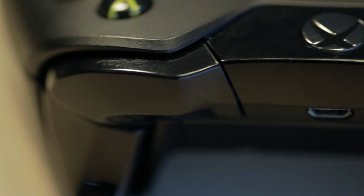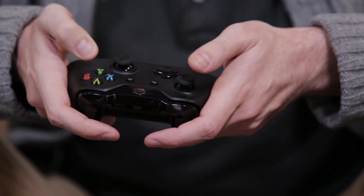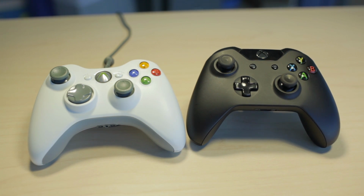How do we feel about the bumpers themselves? It's pretty widely accepted that these L1 R1 bumpers on the top of the Xbox One controller are just not great. They're super shallow. It's real easy to accidentally slip off and just tap one of them. There's just not a lot of good feedback there, and bizarrely, it's a step backwards from what the 360 had, because the 360 had really nice, firm, responsive buttons, which is what you want in a controller.